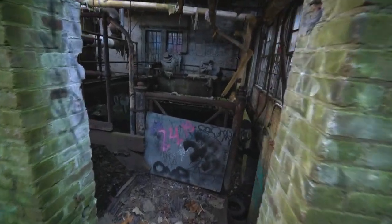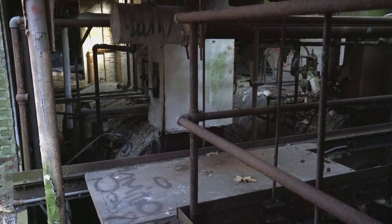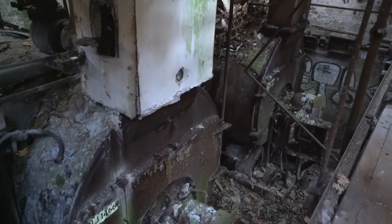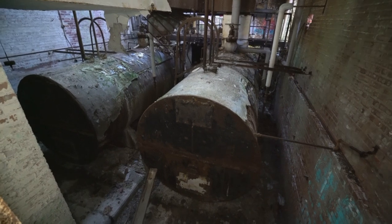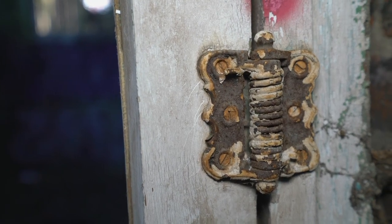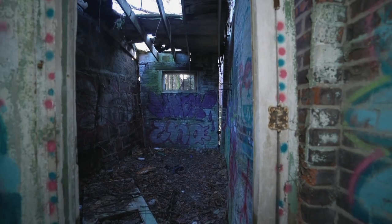It looks like we're coming into the power plant. We have a few very, very large boilers still remaining here. Let's try to get a better look. Here we go. So we have one and two, maybe one for the men's side, one for the women's side. Here we have a clearer look at the boilers, huge in size. Love these old moldings on the door here. They're pretty vintage. They could be just as old as the prison is.